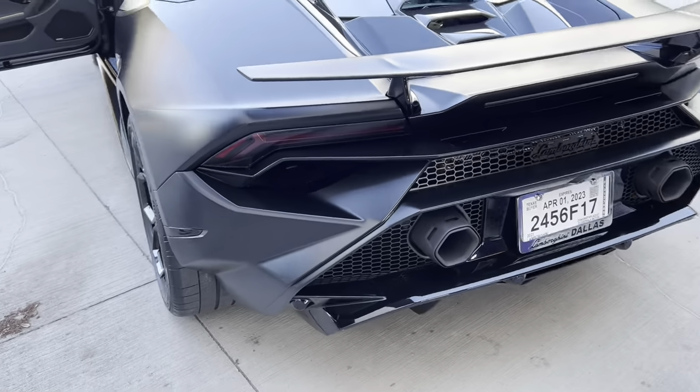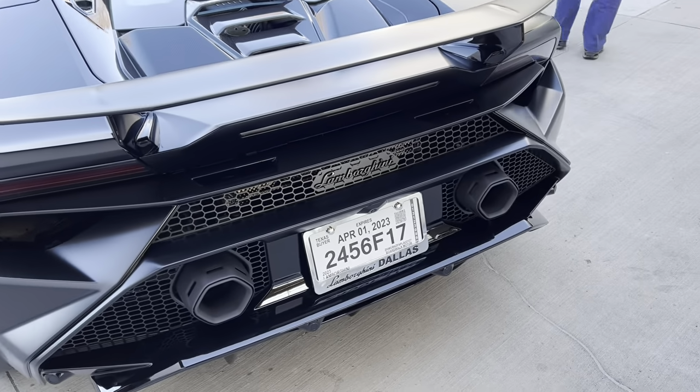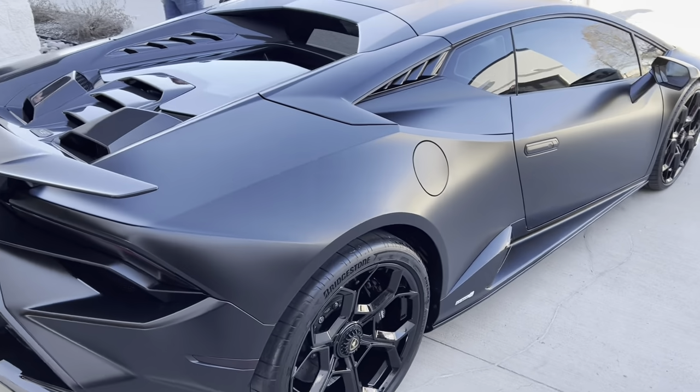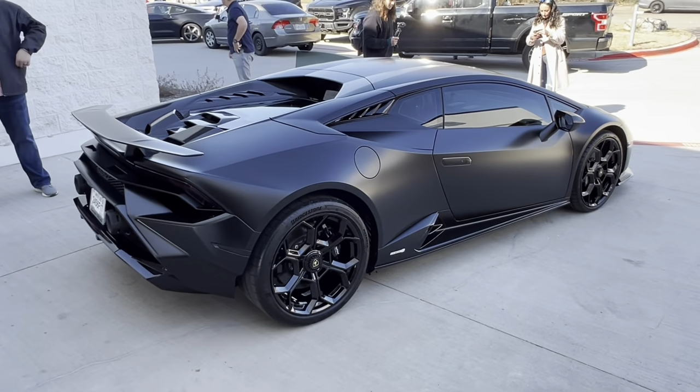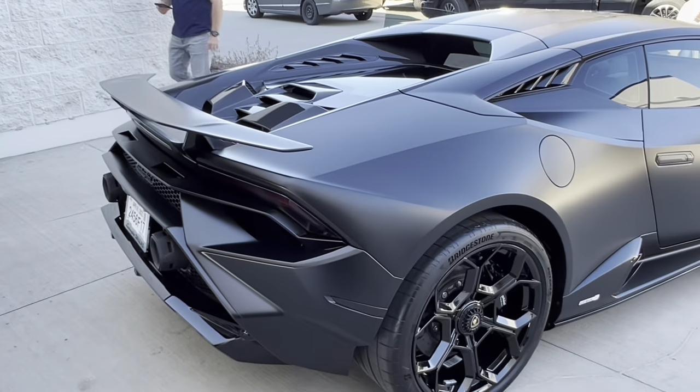Now the Technica, obviously, you get this more open rear end, so you can see the tires a bit more. Kind of Eagle-esque back end. Super clean. Love this. Very clean spec. Matte black is stunning for this car, and this is actually my first Technica too, appropriately.